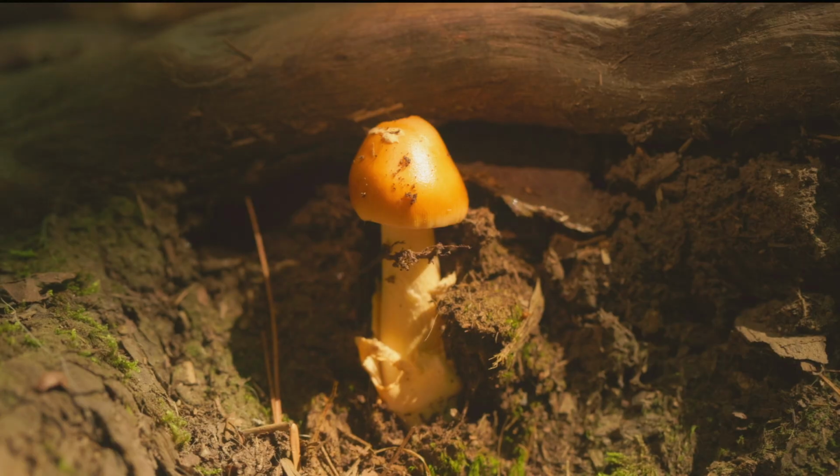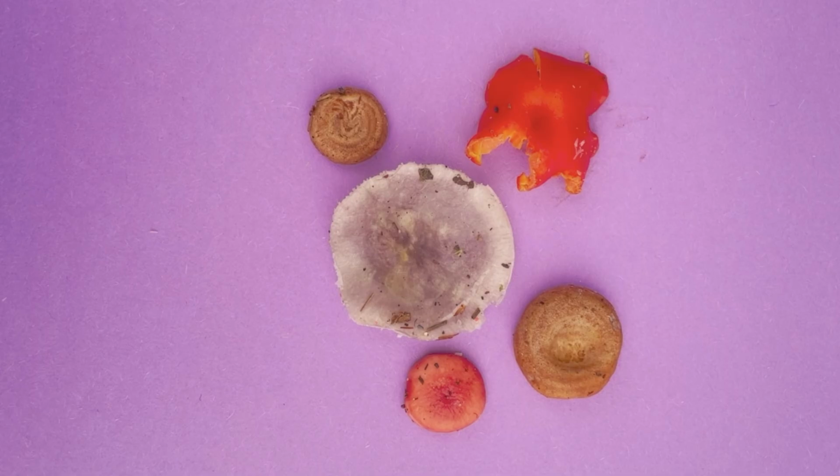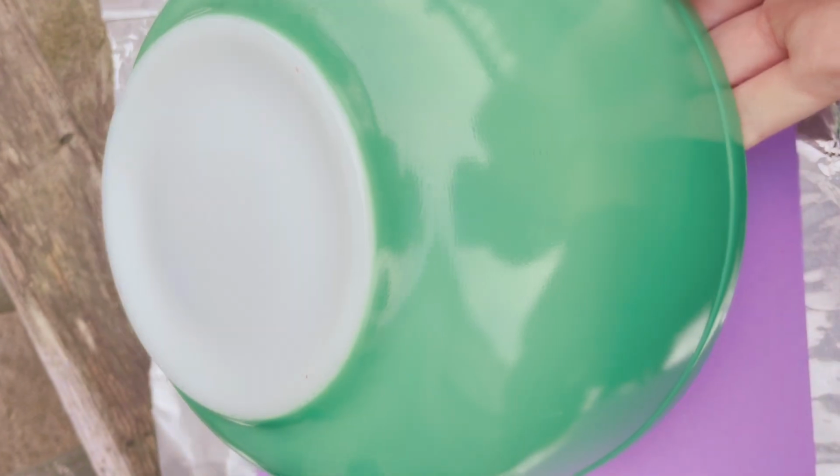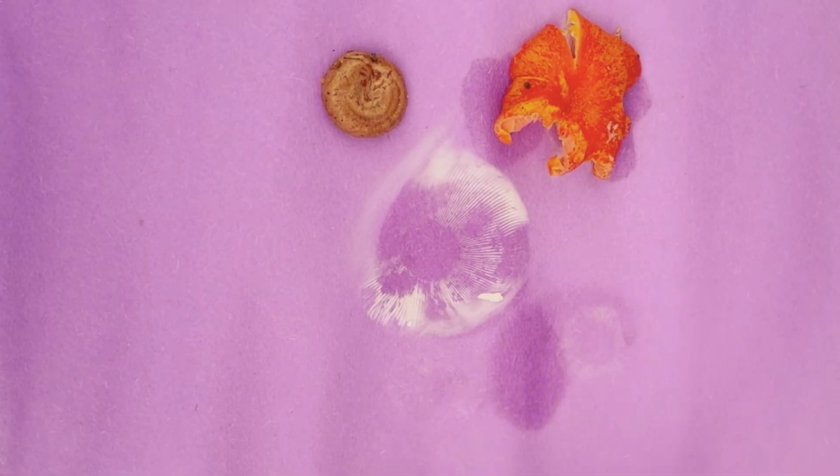Sometimes, even with these 3 things together, if you're still really trying to identify what that mushroom is, what you can do is a spore print. What you do there is you take the cap of the mushroom, put it on a piece of paper, cover it with a bowl or a cup, and after a few hours, you'll see what color the spores are, and that should really help you narrow it down.